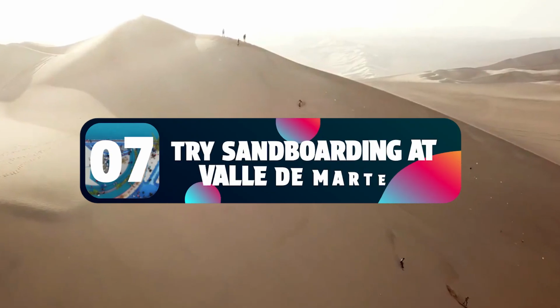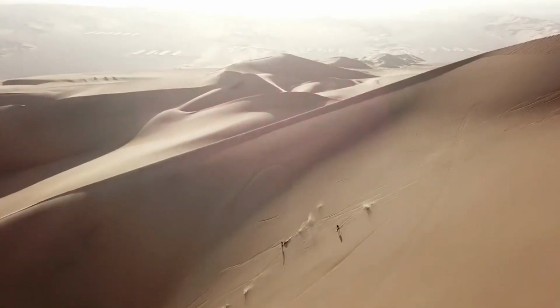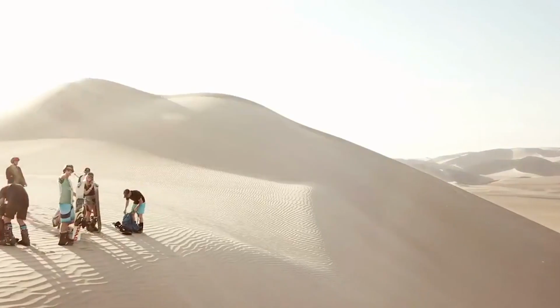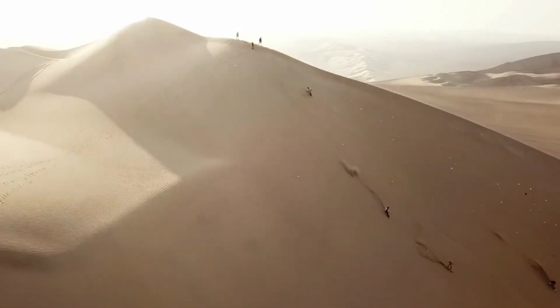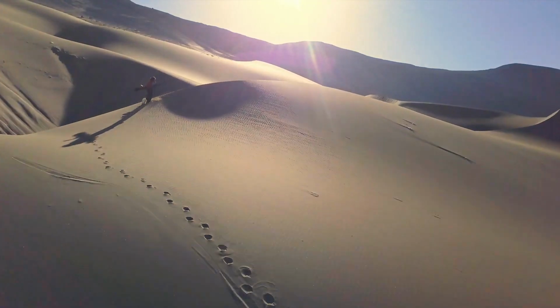Number 7. Try sandboarding at Valle de Marte. It is just as fantastic as Valle de la Luna, with its expanses of red granite and slopes of golden sand, but much quieter and with significantly fewer visitors. The majority travel there as part of sandboarding adventures from the town, and the rippling sand acts as an adventure playground for thrill seekers. Without a tour, sandboarding is not possible as you will need to hire equipment.